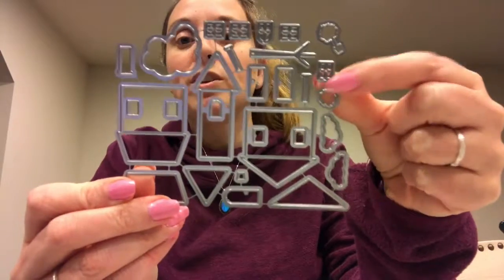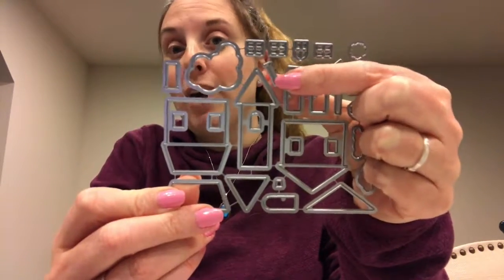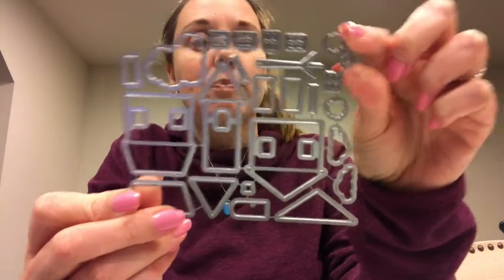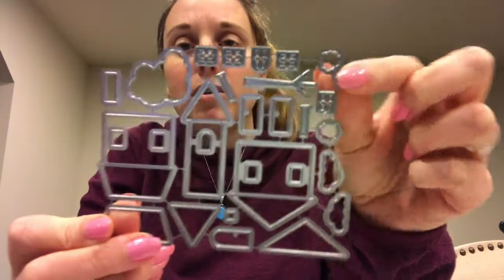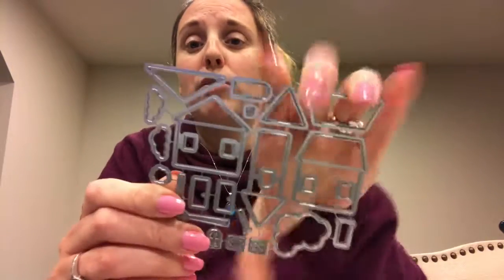And then there's window pieces, there's little chimneys, which it took me a while to figure out what that was. And then clouds, and then the tree toppers. There's a little tree there. So cute. I thought these would be adorable for welcome home cards, new houses, things like that. And I don't have any stamps that really say welcome home, congratulations on your new home, anything like that.